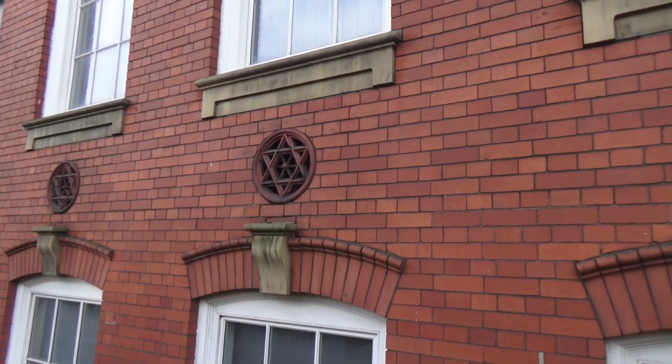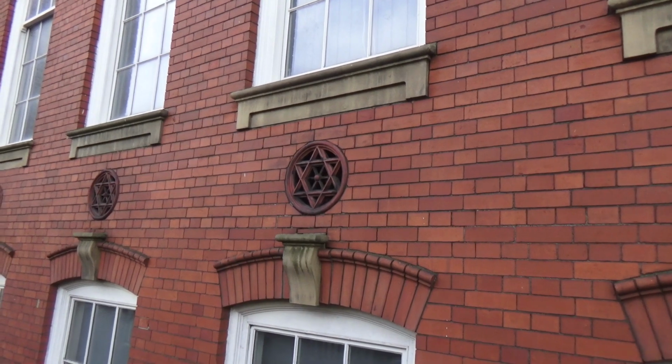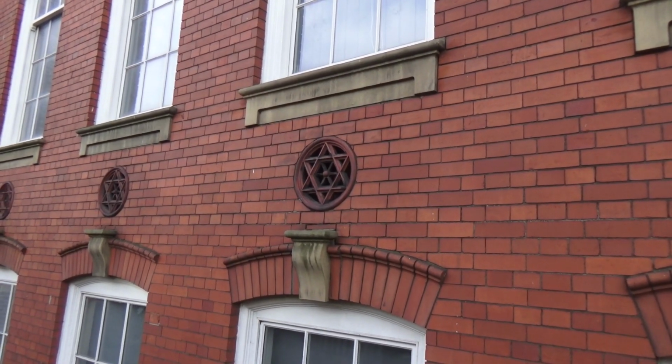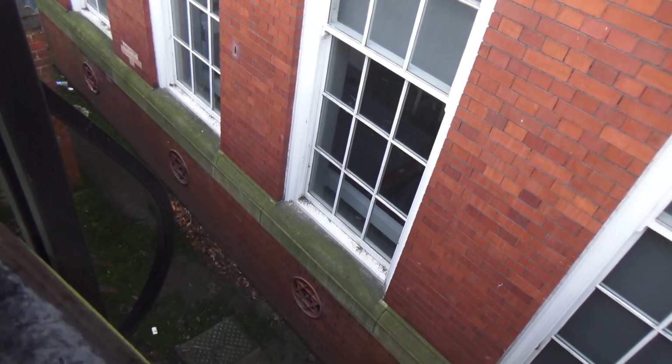The first thing I want to do is point out these Jewish type crosses on the building. They're all around the building everywhere you look, but also the lower levels. Now, has the building been sunk into the ground because of the height variance, or is there another reason why this building's actually so far in the ground?